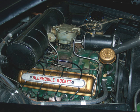Topic: See also. Oldsmobile straight-6 engine, Oldsmobile straight-8 engine, Oldsmobile diesel engine.